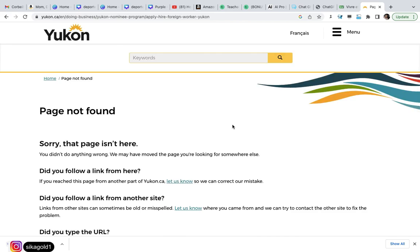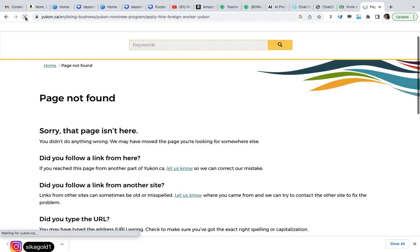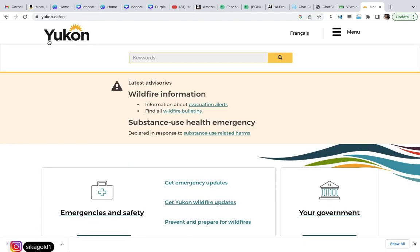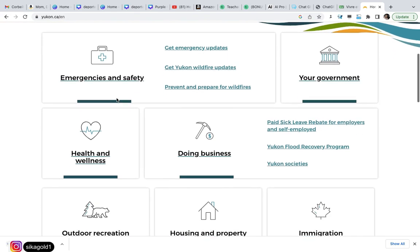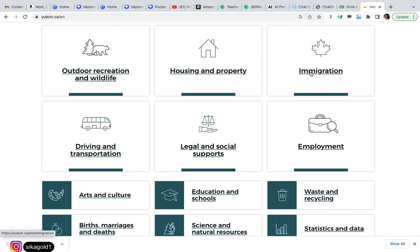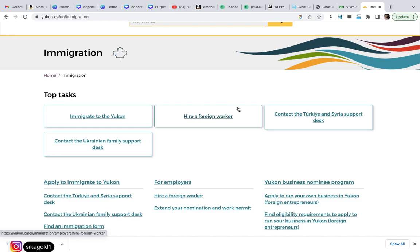The first time I checked it, they told me that page wasn't available, so I had to press different options. I think I had to press the home option right here, yes, and it gave me some more information. And I had to go look for immigration. Scroll down and down. Yep, immigration is right there on the right. And then it tells you immigrate to the UCAN, hire a foreign worker, contact the Turkey and Syria support desk, contact the Ukrainian family support desk. But what concerns us is immigrate to the UCAN.